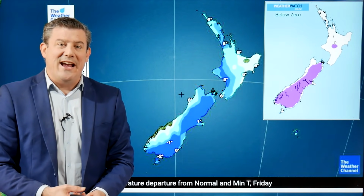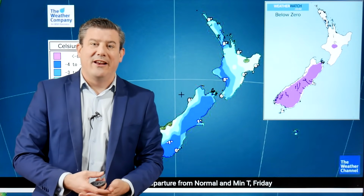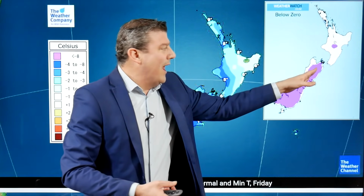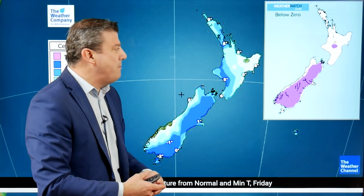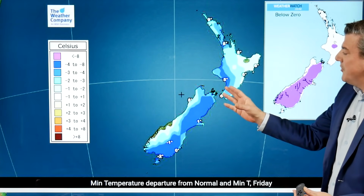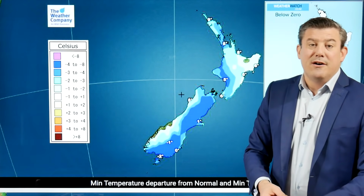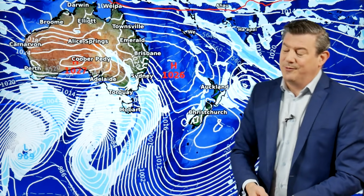Temperatures in New Zealand take a drop tonight with those southerlies fading out. So the departure from normal showing most of New Zealand in that blue zone, but also the below zero map for tonight showing a large portion of the South Island inland dropping below zero, -1, -2 and -3 expected, and also up here around Central Plateau. But as you can see from the departure from normal, it's the South Island that's leaning the coldest, several degrees below average overnight tonight, although it's not going to be majorly cold.